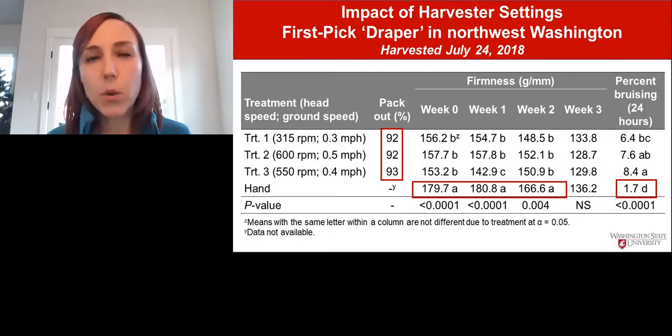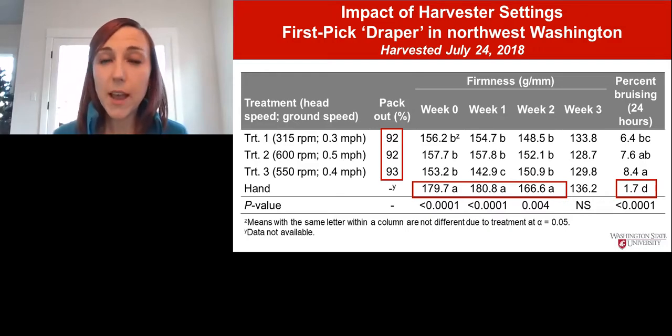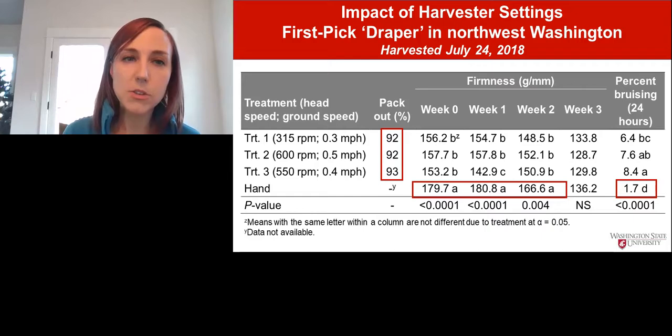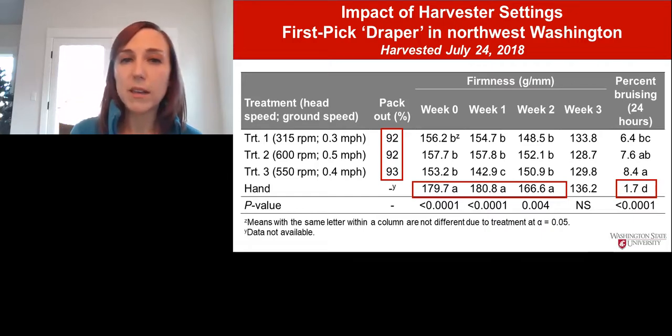Now, we've done a little bit of work too looking at harvest operation settings to see what kind of difference they can have on the resultant quality of the fruit. And that is some of the data that we're looking at here, where we're looking at first pick Draper up here in northwestern Washington, picked in 2018. So you see we had 3 treatments in this situation that varied in head speed and ground speed, and then we compared that to hand.